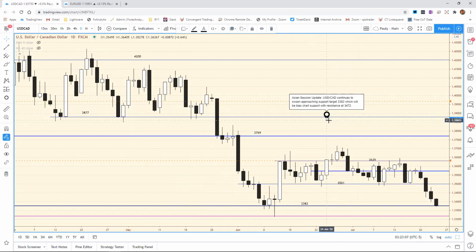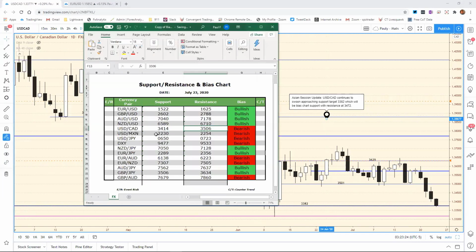The dollar CAD continues to swoon, approaching support target of 33.82. We had mentioned that earlier in the week, or might have been towards the end of last week. 33.82 will be bias chart support with resistance at 34.72. And this thing continues to weaken. We've actually tagged it already and just dipped a hair below, but it's 33.82 with support, or resistance, at 34.72. We may have to move this now down to 34. We'll go with 34.60.